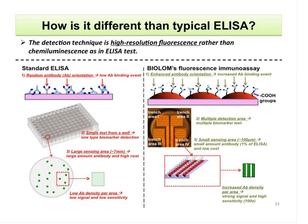If you look at ELISA, the antibodies are usually coated randomly because it's only passive absorption on the ELISA plate, the 96 well plate setup. However, in Biolom's technology, we use carboxylic functionalized nanoparticles, which increase the likelihood of the antibodies aligning, because it's not only passive absorption, we also take advantage of electrostatic interaction. So that's one advantage.